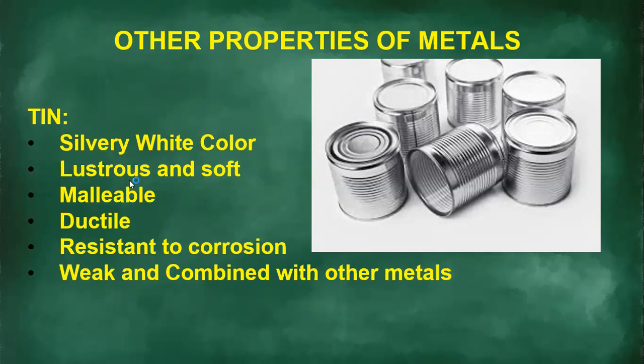So lustrous simply means it is shiny. Good, 100%, Shakira Barnes, nice. Very shiny, thank you, Savannah, you're both correct. So tin is silvery white in color, shiny or lustrous, and it is also soft. It's also malleable, meaning it can be beaten into different shapes. It is ductile, resistant to corrosion, and a relatively weak metal. The other interesting part about it is that it is a combination of different metals.